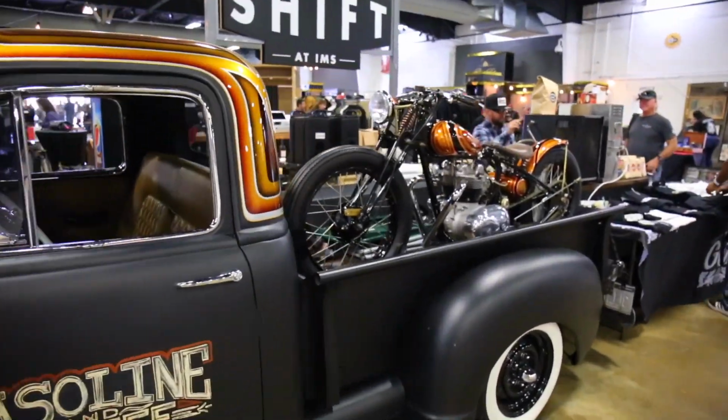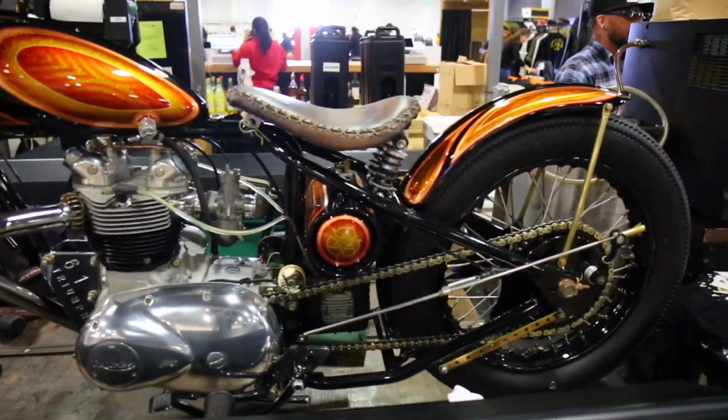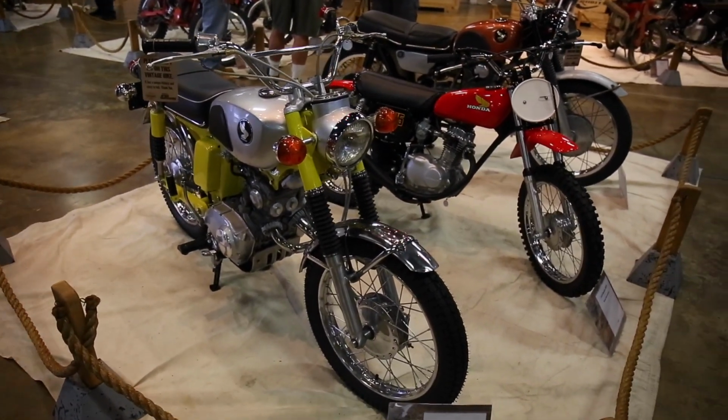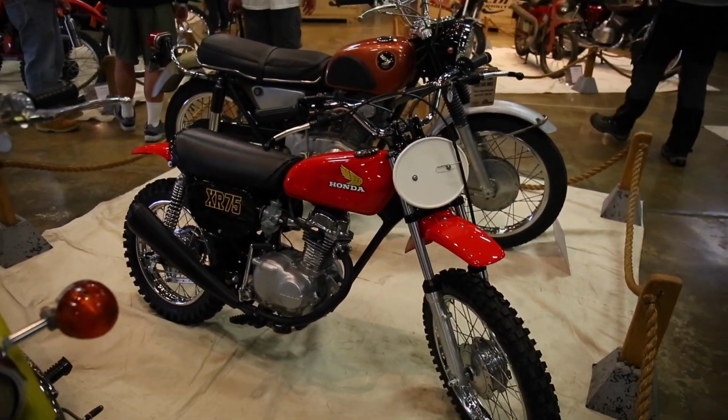Over here we got gasoline and coffee. These are like two of my favorite things. That's what I run on, I guess. Gasoline and coffee. Really cool to check that whole setup out. And then we got these classic Hondas over here. It's like an old XR75. My dad would be pumped to see one of these things.